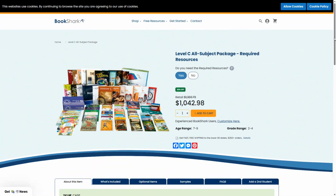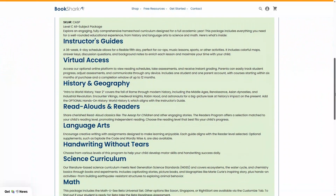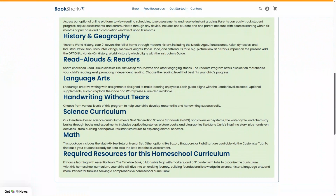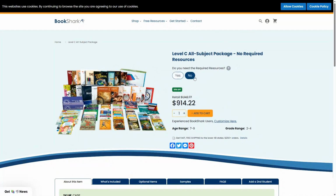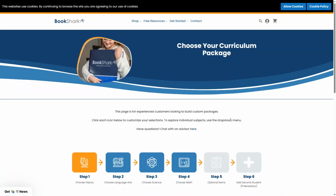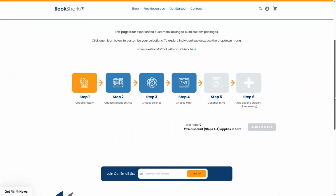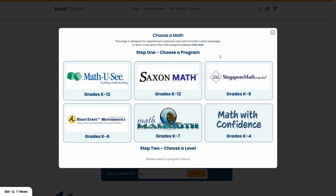The all-level subject packs on BookShark have a lot included. You'll get instructor's guides, access to their optional online platform, history and geography lessons, read aloud books, as well as books for your child to read themselves, language arts, handwriting, and math. You'll also decide whether you want to include the required resources. And if you want to make changes to anything, you can customize this curriculum and choose different options for a lot of the subjects. For instance, they have Math-U-See as their math curriculum, but you can change that to Saxon Math, Singapore Math, and any of these other options.